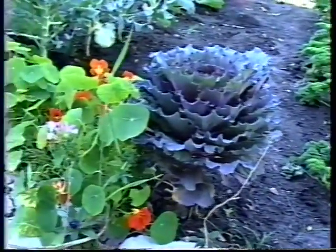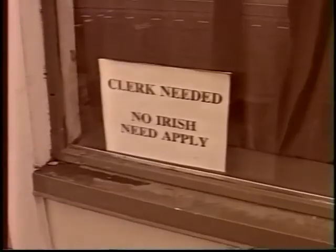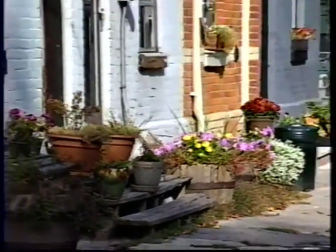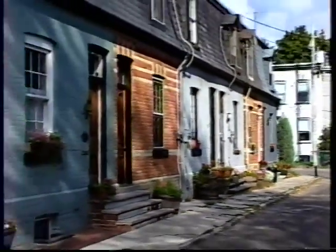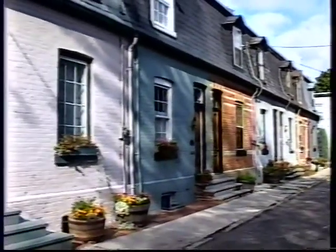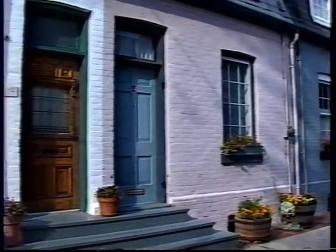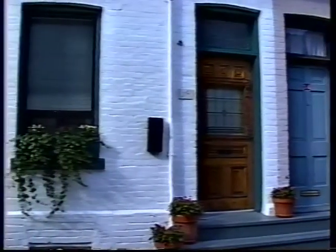This was meant as a put-down. Do you know that way back then, some of the stores had signs in their windows saying, "Clerk wanted, no Irish need apply." As you can see, these cottages are only 1.5 stories high. The ceilings on the second floor would be sloped because these rooms are just under the roof. Often, 2 families would share the one house. They didn't have furnaces or indoor toilets.